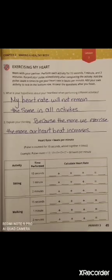Now let's answer these questions. Number one. What's your hypothesis about your heartbeat when performing different activities? I will say my heart rate will not remain the same in all activities. Number two, explain your thinking. Because the more we exercise, the more our heartbeat increases.